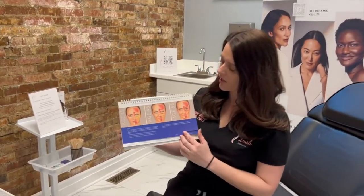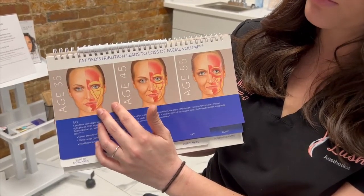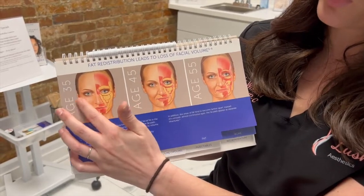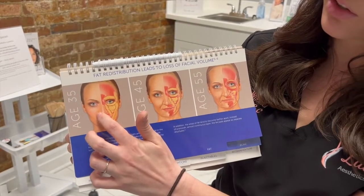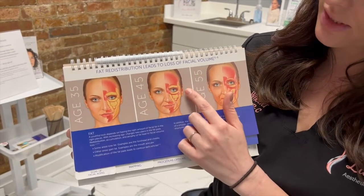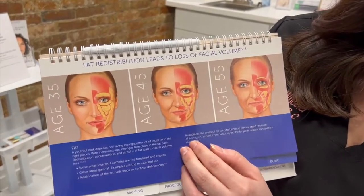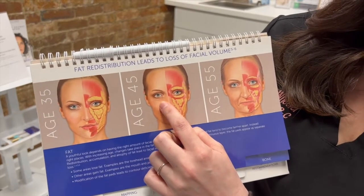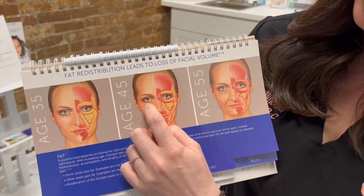The areas that I like laying RHA filler the best is the cheeks. So as you can see in this diagram, when we're in our mid-30s, our fat pads are already starting to break apart. A lot of people in their mid-30s, their cheek volume is still great, so we focus more on the lips to augment those, as well as a little bit on the nasolabial folds. And then as we moved into our mid-40s, you can definitely see how not only are those fat pads dropping, but they're losing volume. So this is a great time to get those cheeks filled.